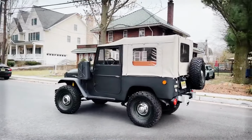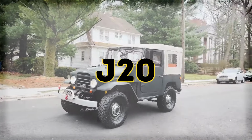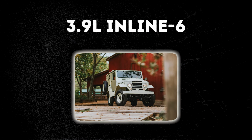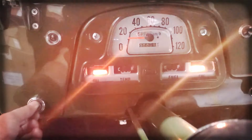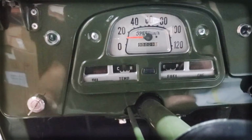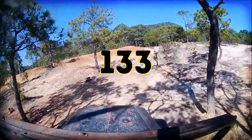A significant leap forward came in 1955 with the J20 series. This series marked a turning point, introducing a more comfortable and powerful iteration compared to the utilitarian FJ models. The iconic Type F engine, a 3.9-liter inline-six, became the heart of the J20, offering a significant boost in power and performance. This upgrade translated to a significant bump in power, with estimates suggesting around 133 horsepower.